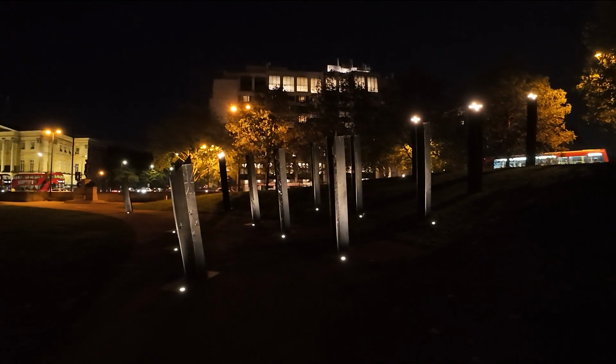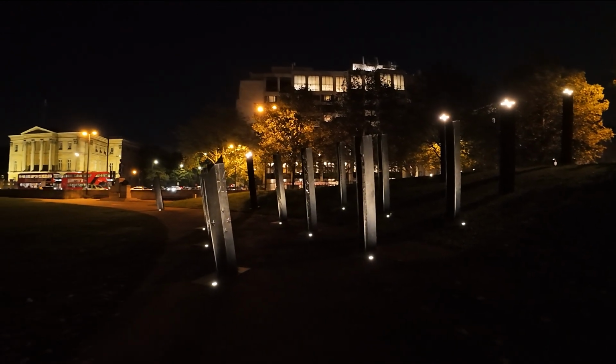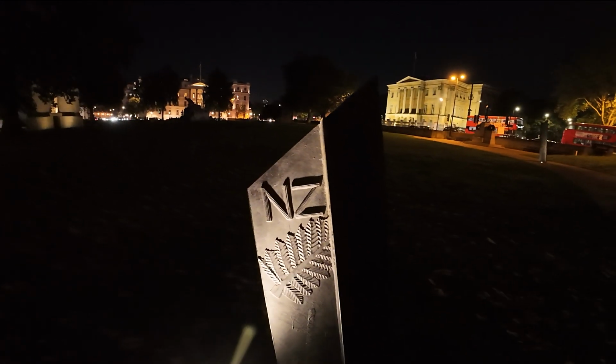So these big pillars that are standing up, which if I'm not careful I'm going to go walking into whilst I'm talking to you, just gives you an idea. Here we go. That's the New Zealand War Memorial. There you go, and that's better actually. That's much better lit up from that angle. Here on Hyde Park Corner. There you go, just to prove it's a New Zealand one.